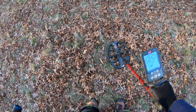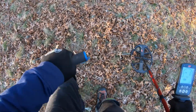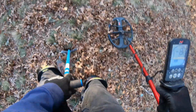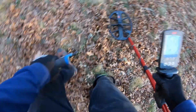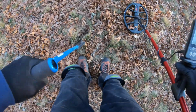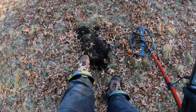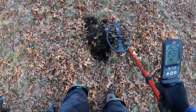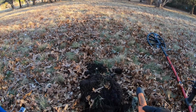Mid-20s, 25 to 27. Let's hope it's deep, and not a modern penny. Kind of back in the field right now, so I'm not getting as much can slaw and modern crap, but it's not deep. Unfortunately, it's in the plug. About 4 inches down.